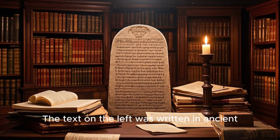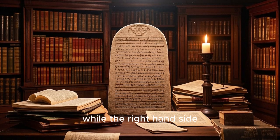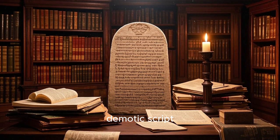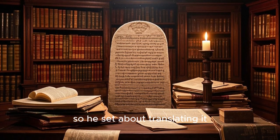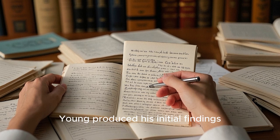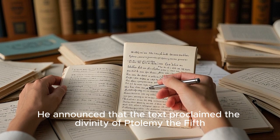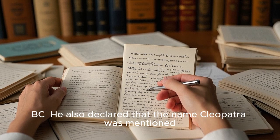interesting. The text on the left was written in ancient Egyptian hieroglyphs, while the right-hand side was written in a language that he recognized, Demotic script. Young was confident that he could read Demotic, so he set about translating it. After examining the stone for a few weeks, Young produced his initial findings. He announced that the text proclaimed the divinity of Ptolemy V, who ruled Egypt from 205 to 200 BC.